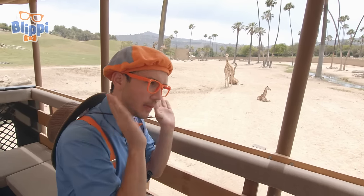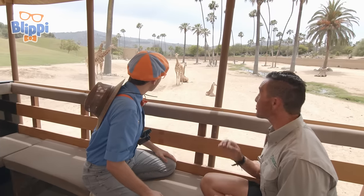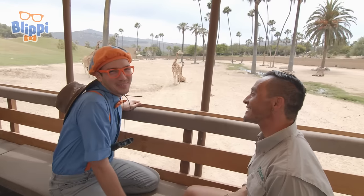It also looks like they have big ears. Can giraffes hear really well? They do. They hear very, very well, and eyesight's pretty amazing, too. You know, there's other predators out there where they live, so they gotta watch out. Whoa. That is so cool. They can hear really well and see all over the safari. I think giraffes are so amazing.